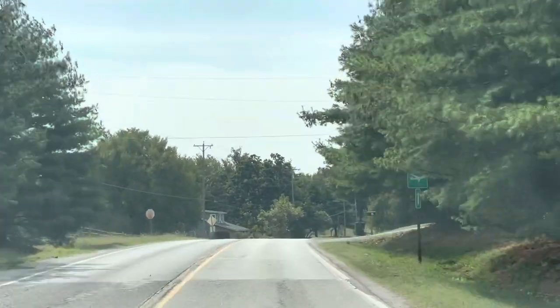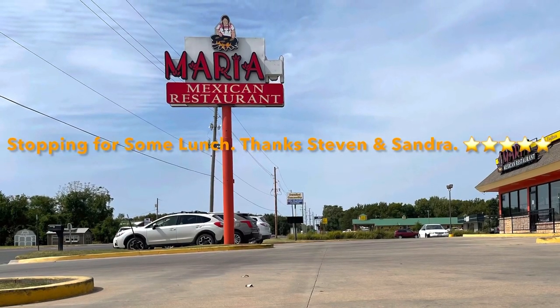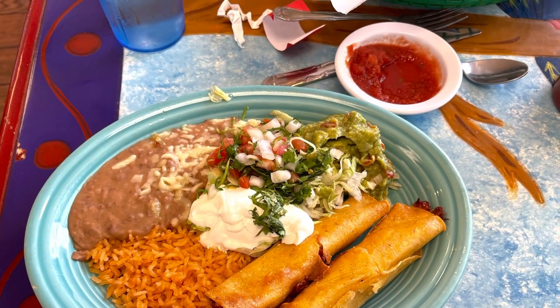With a recommendation from some good friends, we stopped off at Maria Mexican Restaurant for a quick bite after a long drive. If you find yourself in Independence, Kansas, make sure to stop by and enjoy some authentic Mexican food.